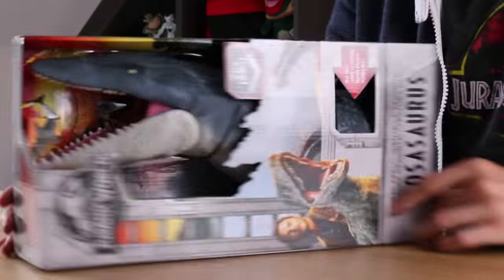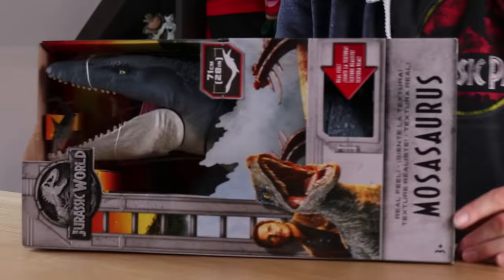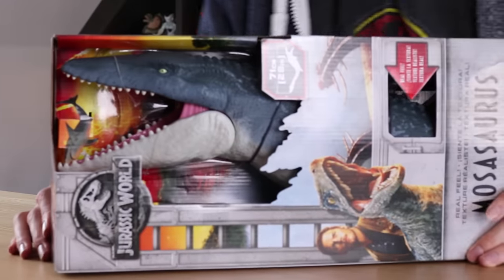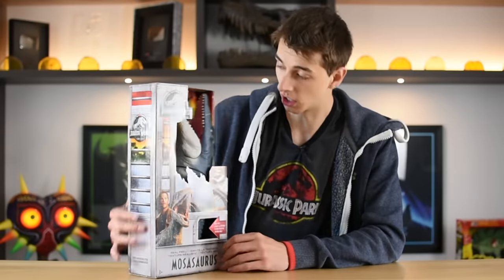Anyway, here it is, the Mosasaurus. I can't even get it in shot without doing it like that. Yeah, how does that look? It looks fantastic. Hold on, we'll get the light looking right. There we go, look at it there in its box. Already, actually looking at it, I can see that this Mosasaurus is not gonna be as big as the colossal T-Rex, but it looks amazing.